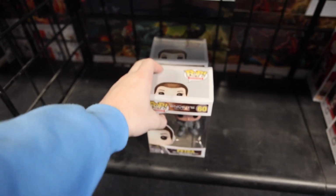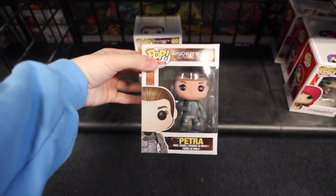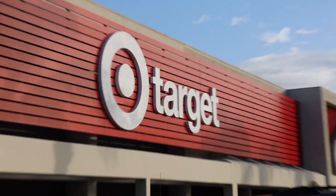Whenever I see stores with a lot of older figures, they always seem to have some of the Ender's Game ones. I don't know why. All right, so we're out of My D pins, and I did end up getting a figure, and I feel like you guys might know which one it is.